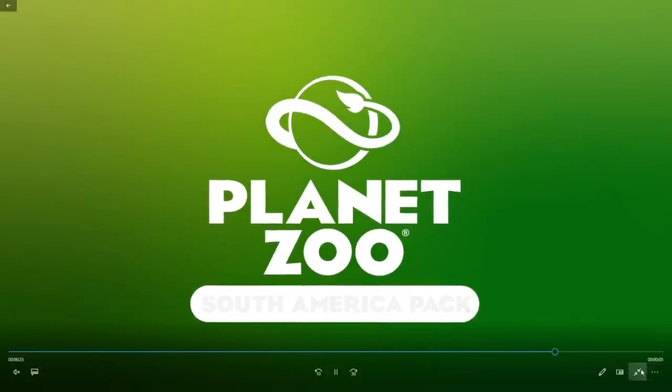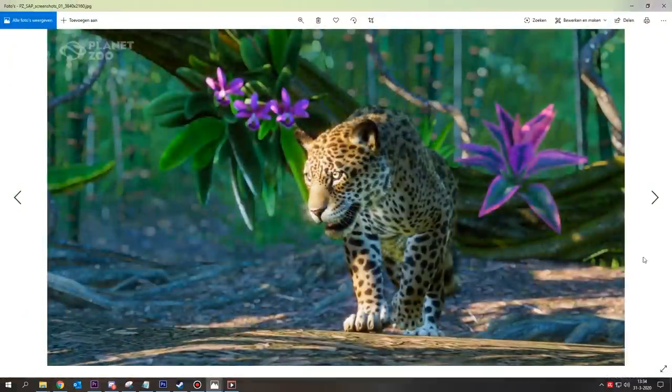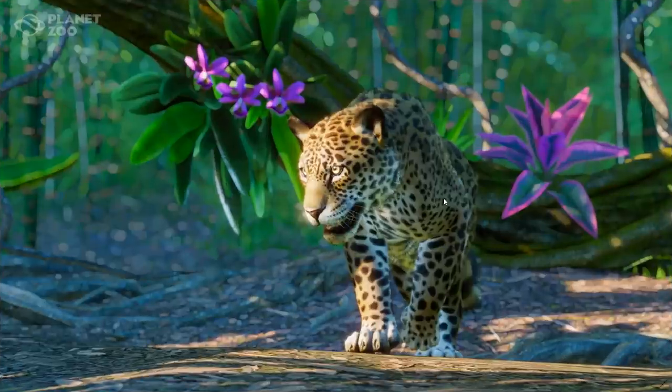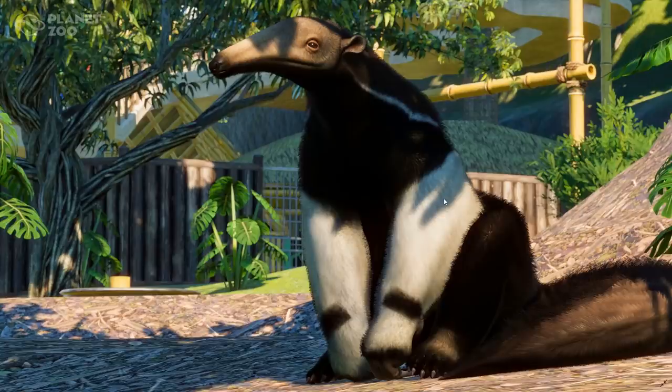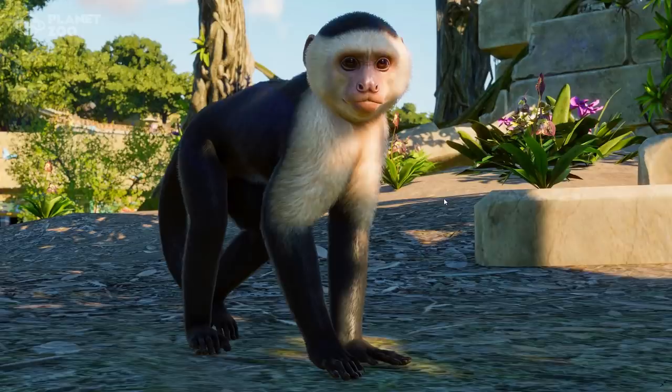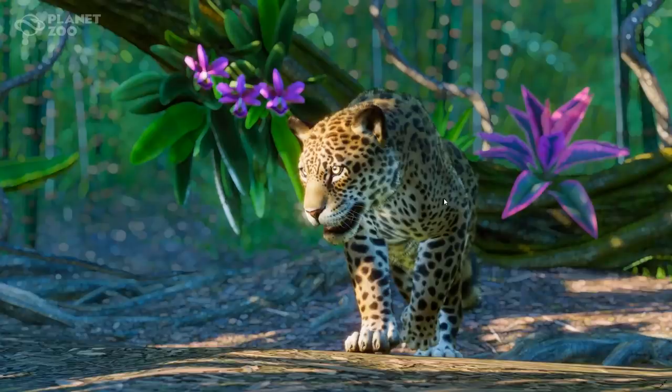So we got the logo. Oh my goodness, guys. I am just super excited for this. This is going to be so awesome. We're going to get a jaguar, a llama, and the... I need to read it again. Red-eyed tree frog, before I pronounce it wrong. And the giant anteater and the Capuchin monkey. Oh my goodness. I am just super excited, guys. This is going to be for us on the 7th of April.